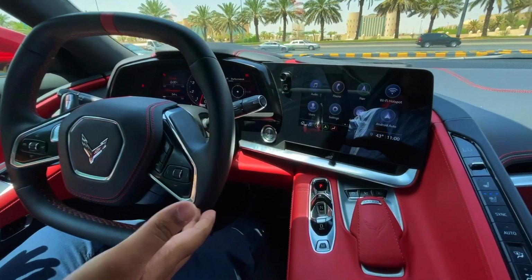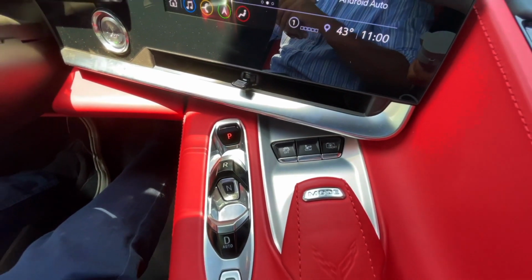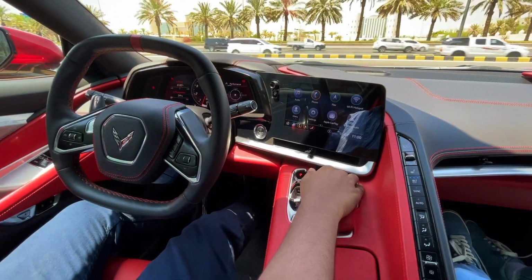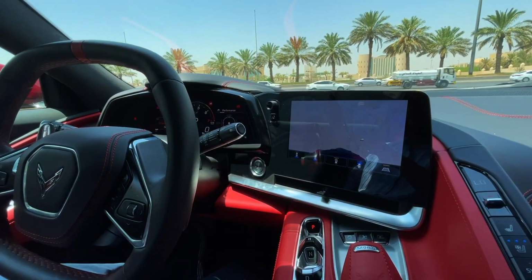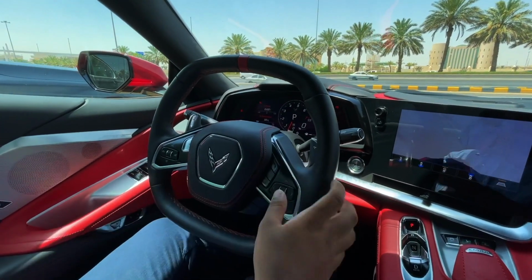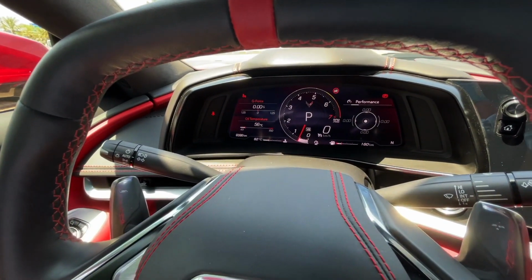The car raises up a little bit, giving you more ground clearance to make it safer to drive the C8 Corvette. Your traction control button is over there as well, and you have a camera that shows the front end of the car so you don't curve into something. Looking at the speedometer of this car, it is really sporty and it also changes with the various modes that you set on the car.